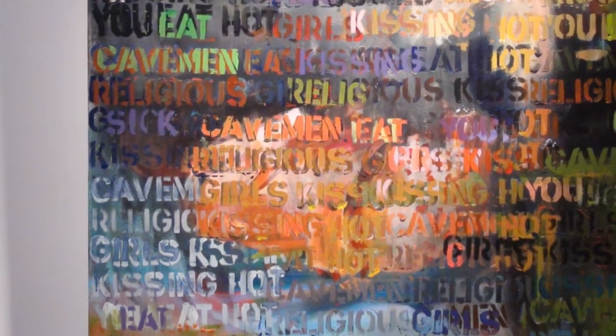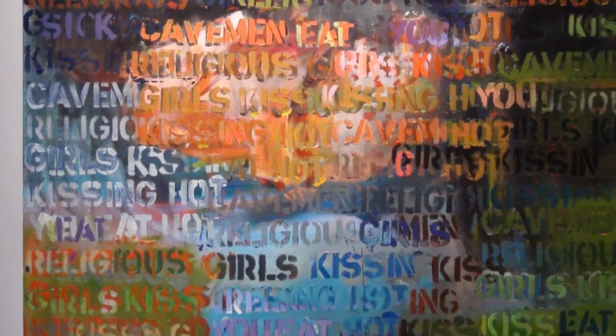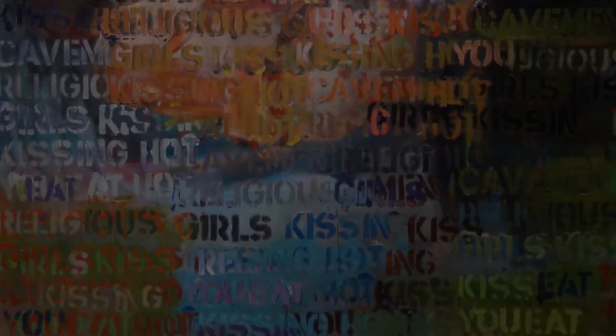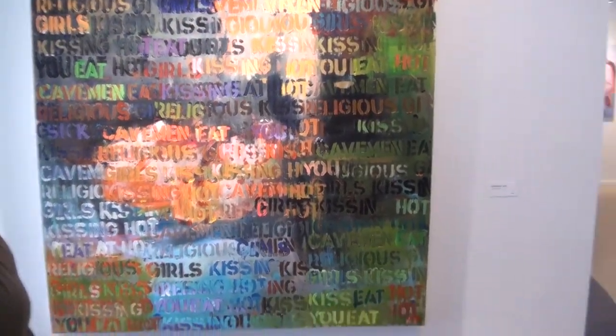And so my friend had a GIF file on her MySpace page of these two girls kissing. She was sitting for this painting and she was complaining that every time you go to her MySpace page, it just runs this GIF file. So I just jotted that down on there and wrote "girls kissing girls," and I thought it was funny.